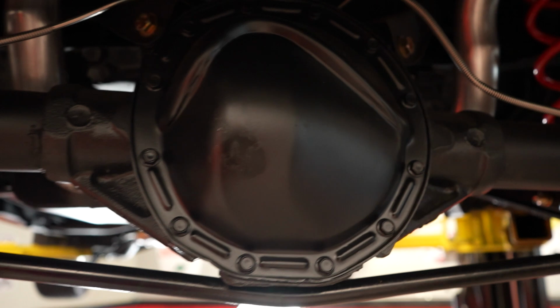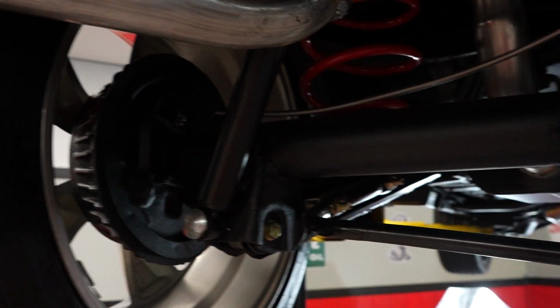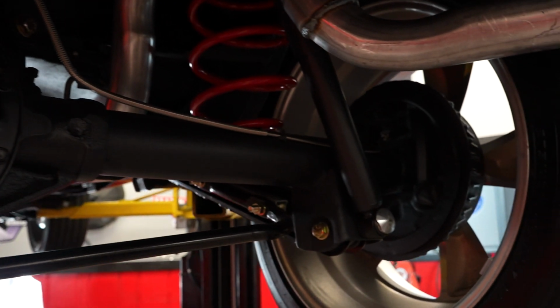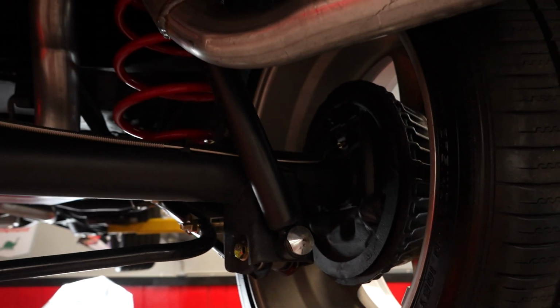12-bolt rear to pair with that big block. Upgraded springs in the rear as well. Drum brakes in the rear of this vehicle. Tread depth, really nice. The tires are from 2023, so they're not even a year old. Gas tank looks brand new.